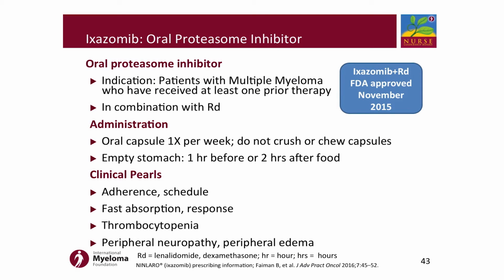So Activism is an oral proteasome inhibitor recently FDA approved in combination with lenalidomide and dexamethasone after 1+ therapy. So it's a capsule that we give weekly on days 1, 8, and 15 out of a 28-day cycle. Should be taken on an empty stomach, so either an hour before or 2 hours after meals. When patients are on therapy, you want to monitor CBC, especially platelets, frequently, so I would say especially during the first 3 cycles. Patients can nadir between days 14 and 21.